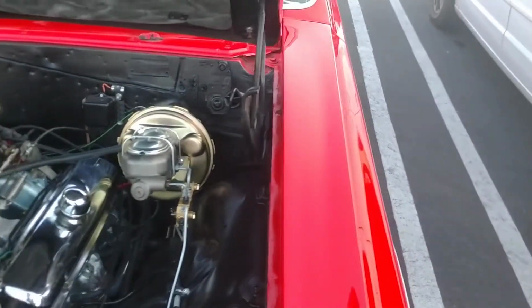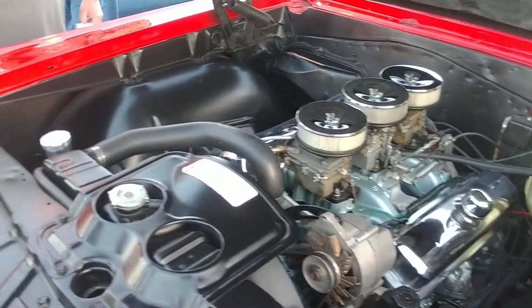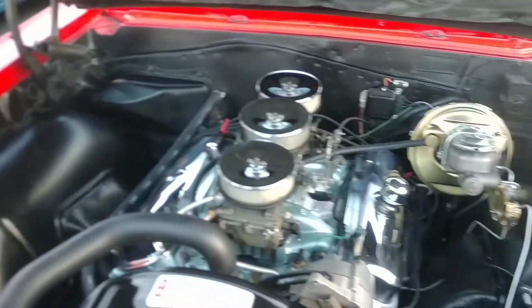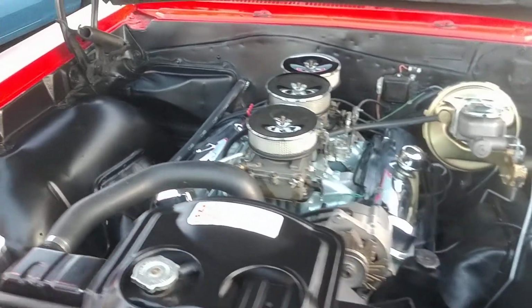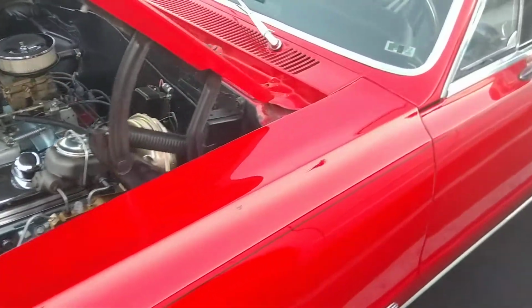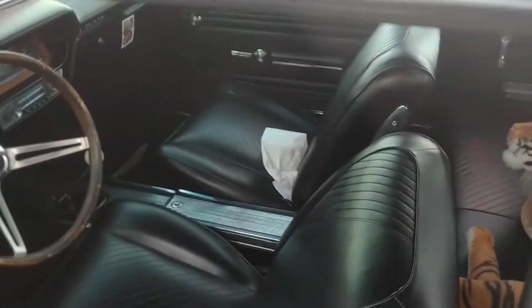Well, the body was done. Mechanically, I've been doing it over the past 10 years. So you have the vacuum booster re-anodized? That's all new. Yeah, because it didn't come with power brakes. Power brakes, yeah, they'll put your foot in it. Is that a 5-speed or 4-speed? It's a 4-speed.